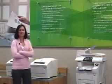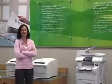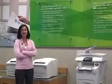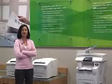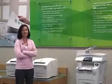When you're getting ready to purchase your next office product, one of the most powerful things that you can do to help the environment is to make sure that that product is ENERGY STAR certified. What that means is that it's gone through a rigorous set of tests outlined by the US EPA. And on average, products that are ENERGY STAR compliant save 30% more energy than products that aren't.